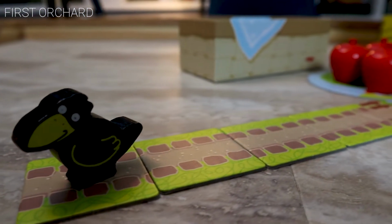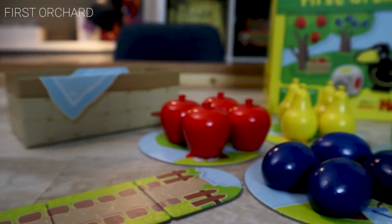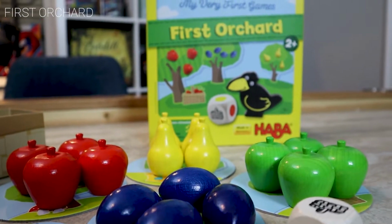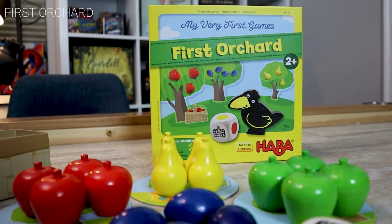It's a super cute game. It's very easy to teach the kids, and the kids are able to learn their colors and their coordination of rolling the dice and associating that color with the fruit. Yeah, and it's fun that you all get to work together.